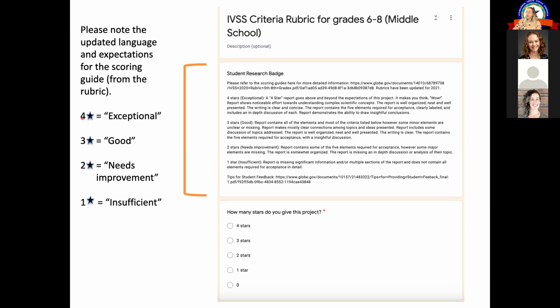For example, a 4-star report is a report that is really exceptional. It's one that you read and you're just like, wow, this is a really amazing report. The students have really gone above and beyond what is expected of students of that age. A 3-star report is a really good report. It hits all of the points, it's really thought out, and it's a really good project. A 2-star report is one that maybe is missing some key elements or is not as in-depth as some of the other reports. And a 1-star report is what we call insufficient. That's going to be reports that are really simple, missing some in-depth analysis, maybe doesn't have enough data, things like that.